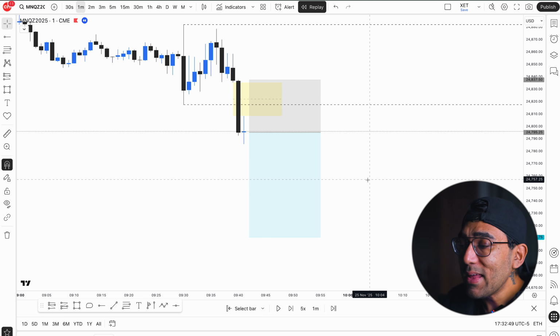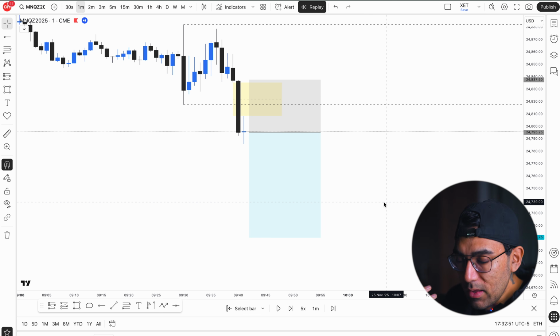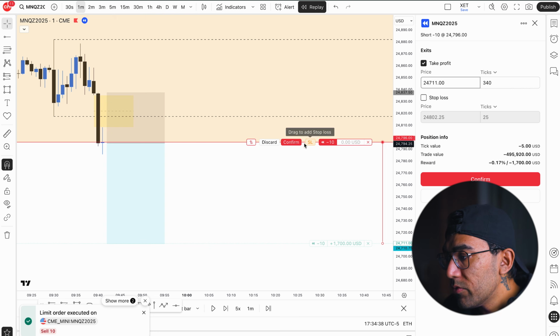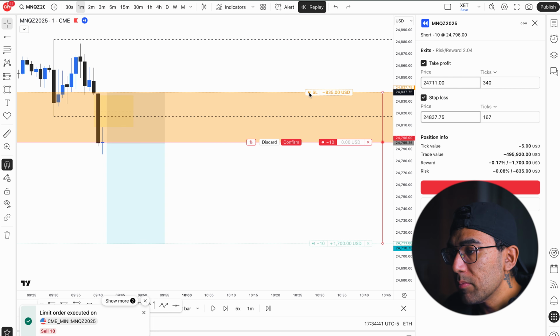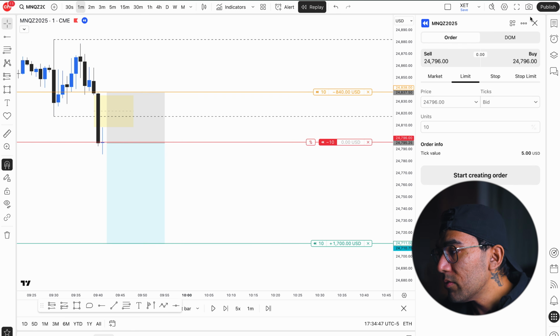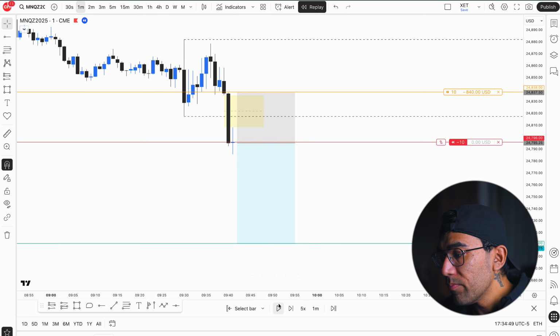So just by having a mechanical approach like this really improves your psychology, because you have a set rule and set instructions. And remember, all we're doing here is we're just trying to build our furniture, right? We're just following the instructions and we're just doing what the booklet says. And the booklet says, just go for 2R and that's it. Okay. So that's all we're going to be doing here. So we can go ahead and place our position for this trade. We have a potential to do $1,700 of profit on this trade. So let's see how it plays out.